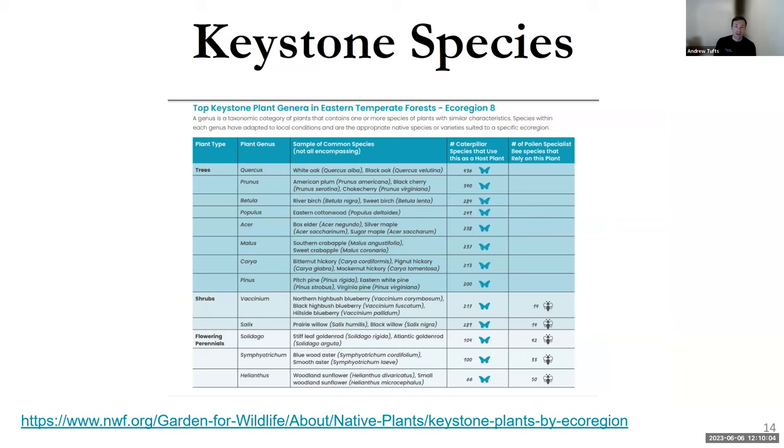Keystone species include trees, shrubs, and herbaceous plants. This is a great list from the National Wildlife Federation that breaks down types of keystone species existing in Maine. The great thing about this website is it specifically will tell you, based on the ecoregion you're in, what native keystone species exist and their associated host species.